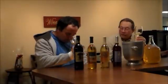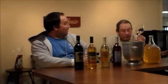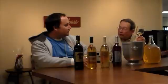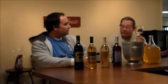Now, peach is another southern fruit, of course, which you can make wine from, as you can watermelon, for that matter. And this is something that was historically done and fermented into, even distilled into brandy back in the day. Sure.